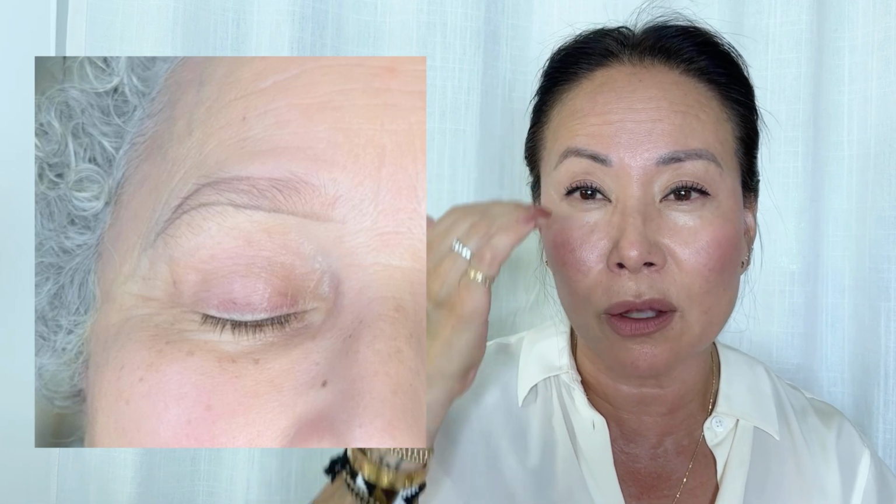Now it can be fuller, but you don't want to go too full, because then it's not going to look as realistic. You want to stay within those boundaries. If you make an outline like this, it's a good idea at that time to tweeze any hairs below that outline, because even though you want that full look, you're looking for more density, right?